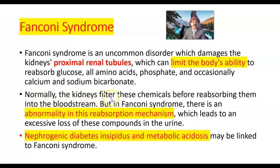Normally, the kidney filters these chemicals before reabsorbing them into the bloodstream, but in Fanconi syndrome, there is an abnormality in this reabsorption mechanism, which leads to an excessive loss of these compounds in the urine. Nephrogenic diabetes insipidus and metabolic acidosis may be linked to Fanconi syndrome.